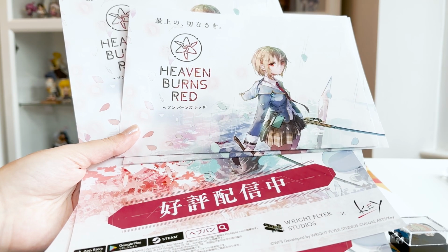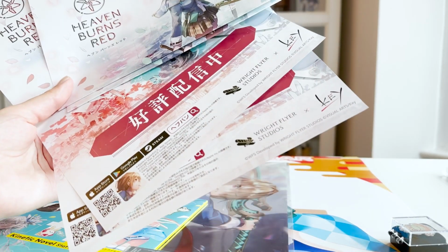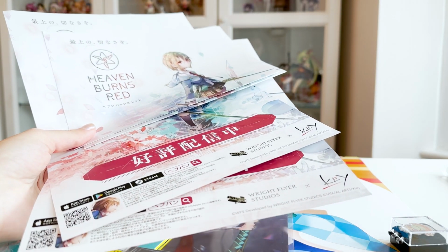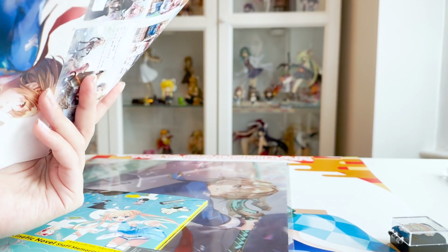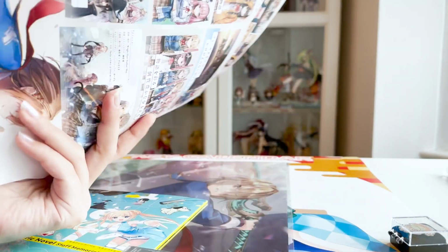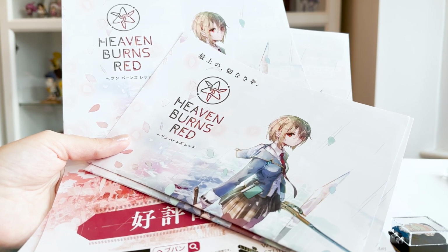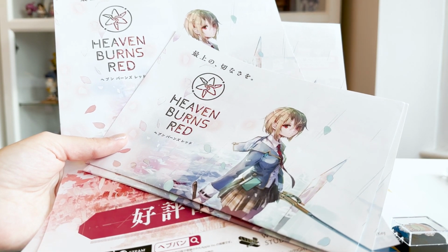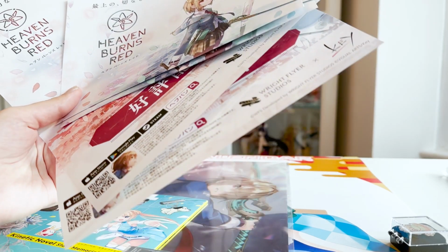I have been given many pamphlets or chirashi for Heaven Burns Red, just saying kouhyou haishinju and advertising the game. One of these came inside the key set, so I think if you bought the key set you will be guaranteed one of these. But I received another 3 as well for some reason outside of the key set. And it's nice to see them advertising the game as much as possible. And it's funny, I think Heaven Burns Red now has had little advertisement things in the past 2-3 years worth of key sets, but it's also got the little Steam logo down there, which is quite cool actually since the Steam version is out.